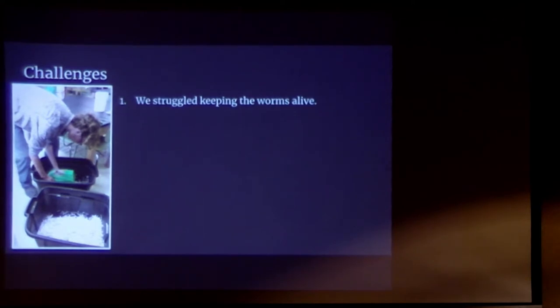our research. So we're going to order our fourth batch of worms here soon. And hopefully maybe we'll keep this batch alive. They've progressively lived longer, so that's good.